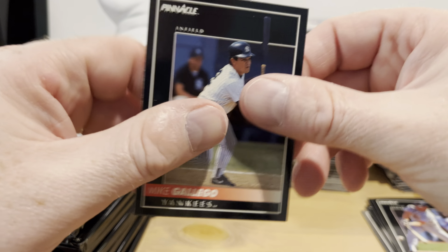Well, Matt Stairs, Sean Hare, still sticking together, Rod Beck, Jim Abbott, Ben Rivera, Reggie Jefferson, Russ Swan, Jose Mesa, Frank Castillo, Jeff Robinson, Bob Welch, Todd Frohwirth, Bill Pecota, Gary Carter, Bob Melvin, and Jose DeLeon ends the box.